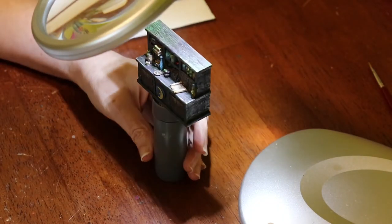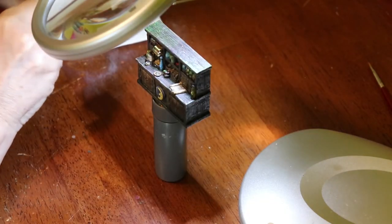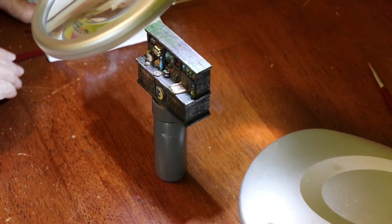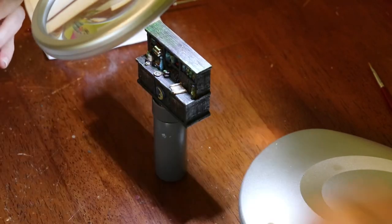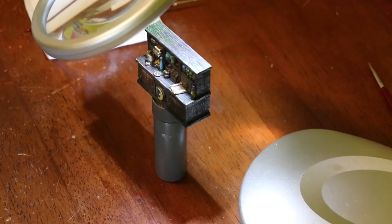Happy with that. So now I'm just gonna get out the anti-shine and put that in a few places where it needs it, either for me accidentally getting gloss on stuff or just because I think it needs a little bit less shine.